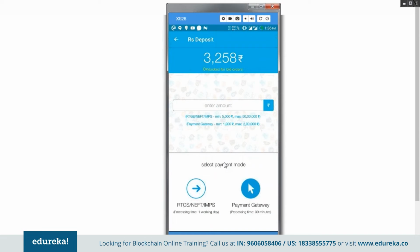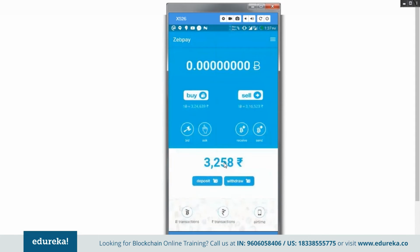Okay, so you have two ways to transfer the money. Either you can use net banking or you can go with RTGS, NEFT or IMPS. Now I would recommend going through net banking because it's faster and you can get started immediately. Once you've done that, you can see the corresponding balance being reflected here.